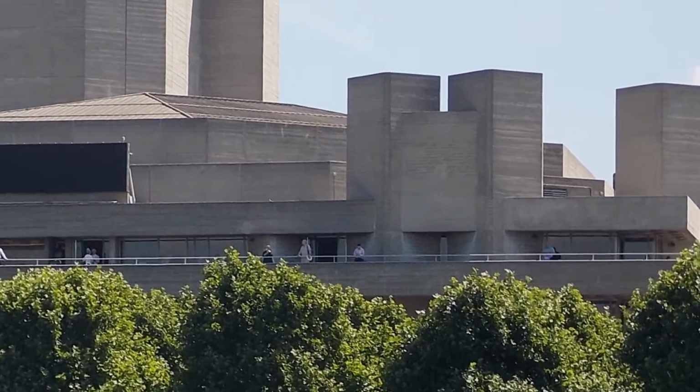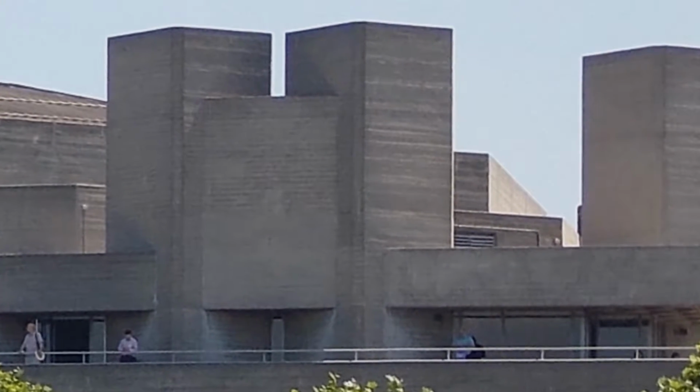This is the Tate Modern Art Museum. We will see it later on.